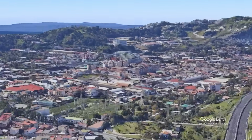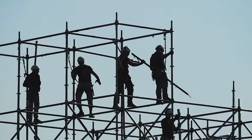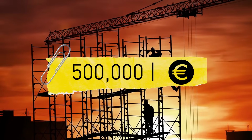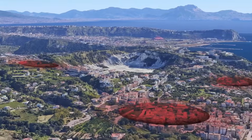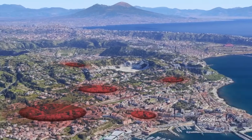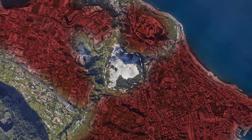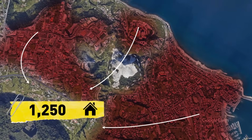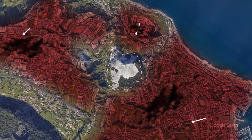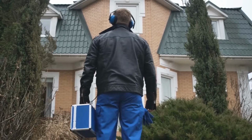Right now, schools remain closed in the Campi Flegrei area. The authorities are allocating more than 500 million euros to ensure the safety of buildings and constructions in the area. A yellow alert is still in place in the region where 80,000 people live. There's the so-called red zone, which is the most dangerous area. There are 1,250 houses in this red zone, and all of them will be at high seismic risk if an eruption begins. Plus, more than twice as many will be at medium risk.